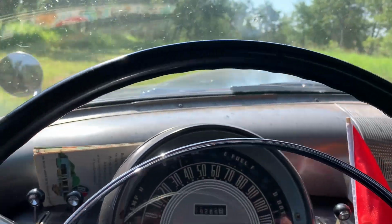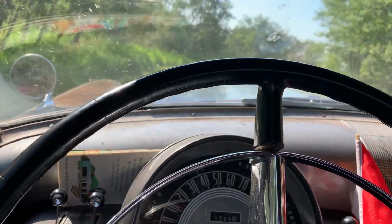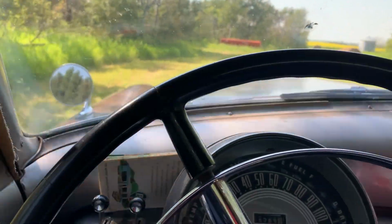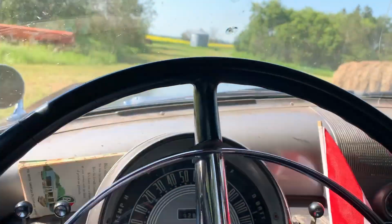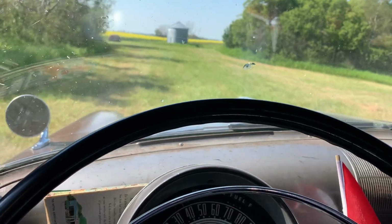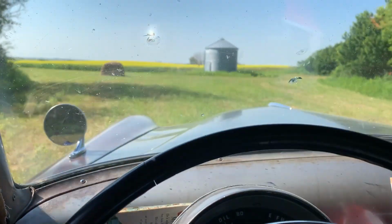But since it was July 17th, that date kind of clicked to my memory. Something on the car here, going way back in personal history. I'll show you that in a minute here.